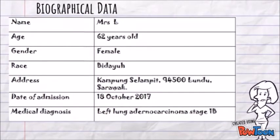Biographical data. Name: Mrs. L. Age: 62 years old. Gender: female. Date of admission: 18th of October, 2017. Medical diagnosis: left lung adenocarcinoma stage 1B.